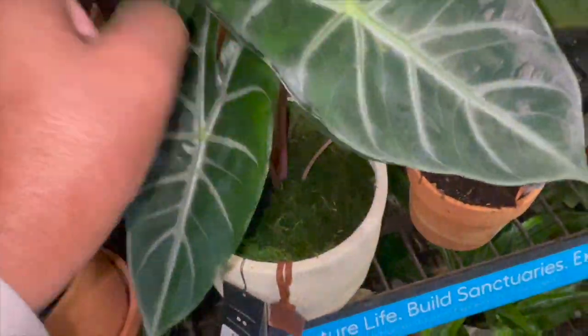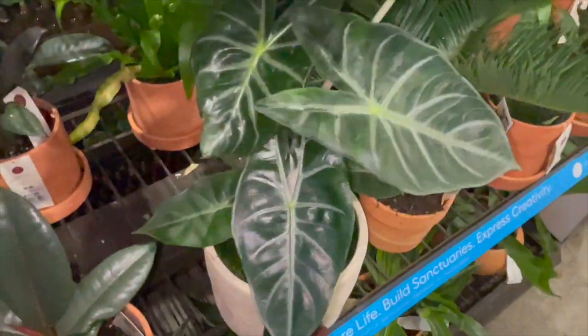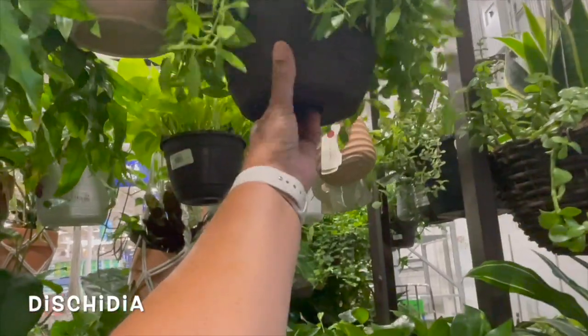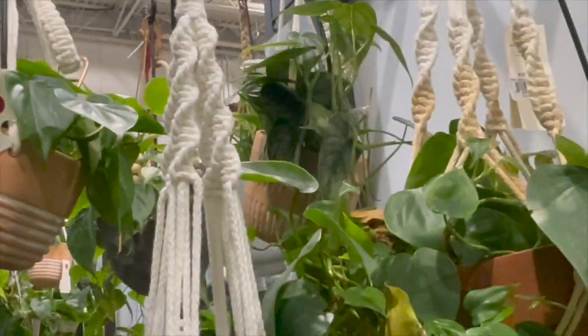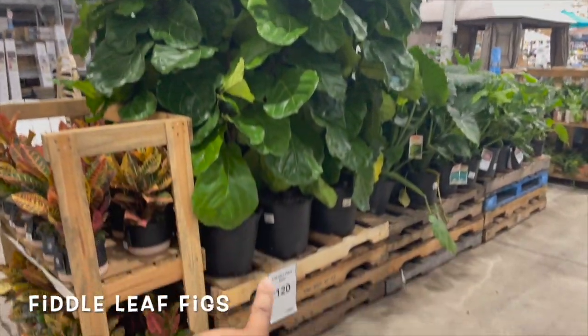The pink petioles, this is a new leaf right here. Beautiful. They have a Dischidia basket right here. I think it's $19.98. More Brandtianums back here. There's one there and one over there. They also have these huge fiddle leaf figs for $120.